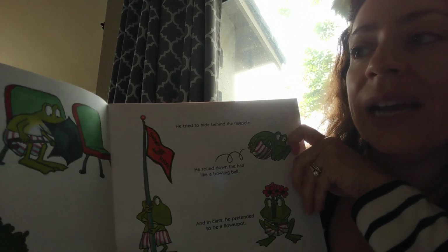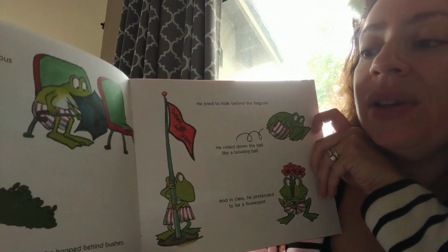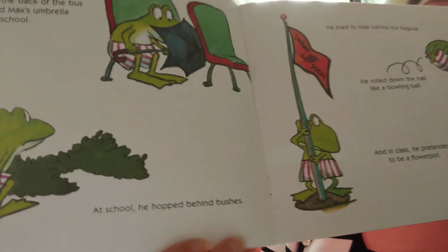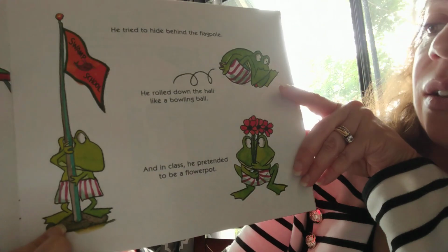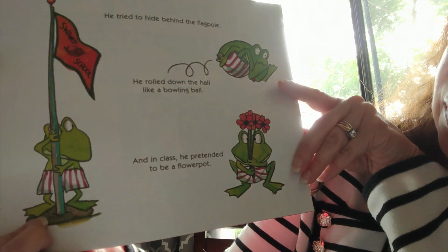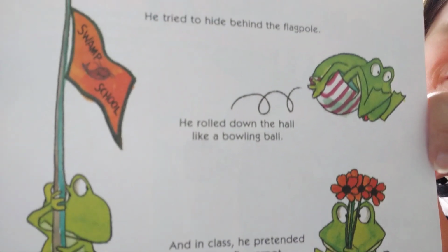He dashed to the back of the bus and hid behind Max's umbrella all the way to school. At school, he hopped behind the bushes. He tried to hide behind the flagpole. He rolled down the hall like a bowling ball, and in class he pretended to be a flower pot. Poor Froggy.